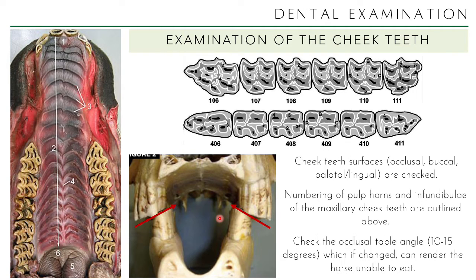You're not gonna flatten it, right? Because that's the common misconception. When you're floating, you're flattening it. No, you're maintaining that table angle. You are filing any excess teeth here, you know, the sharp edges here or sharp edges here to maintain that normal table angle.